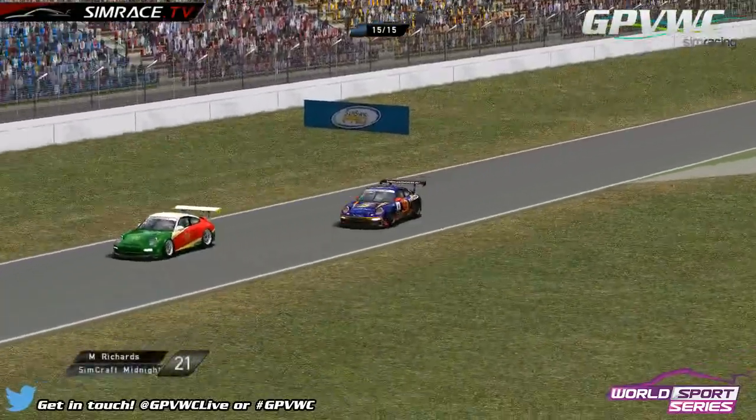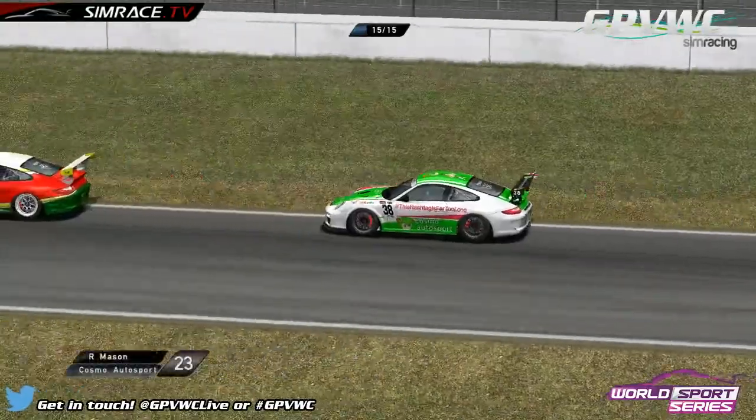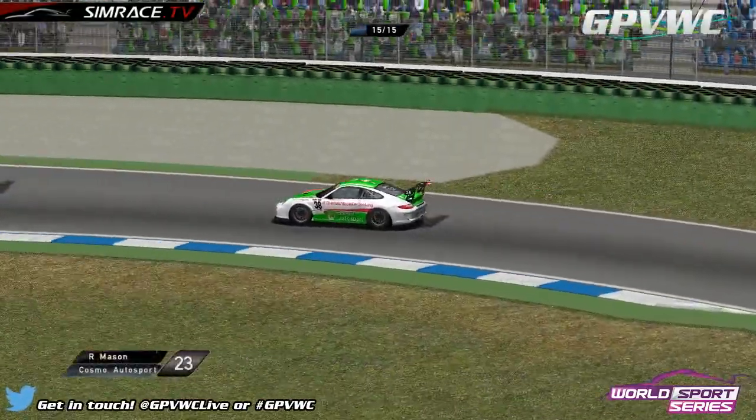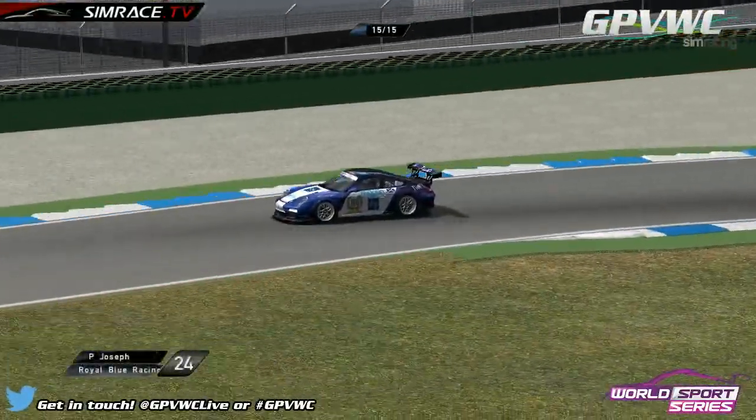Matt Richards starts P21 for Midnight with Menno Klontz P22 for Lusitania. Matt Richards almost rear-ending Menno Klont there. The 2 of them receiving 5-place grid penalties, with Rob Mason P23 for Cosmo. Paul Joseph is P24 for TWR with Morten Verneson.